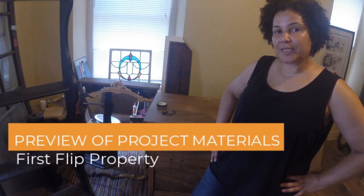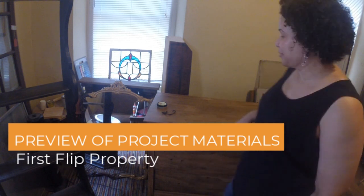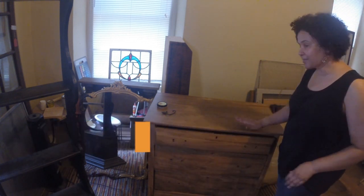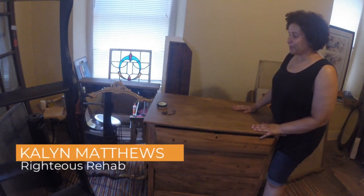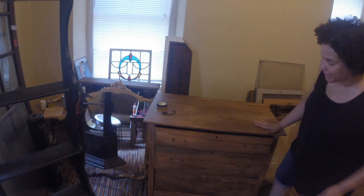So today I want to show you the items that I mentioned in the last video that I'll be using for my projects at the flip property. So the first thing is the dresser, and this is the dresser that I'm going to be using as a sink cabinet for the bathroom, which I just think is really cool.